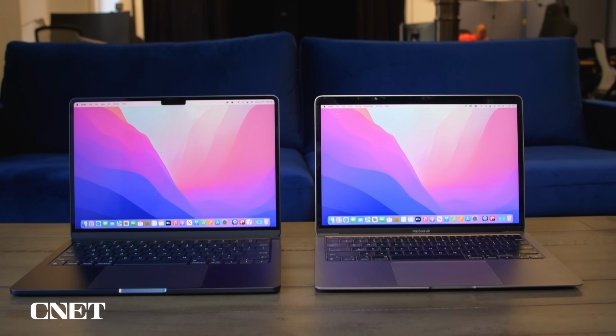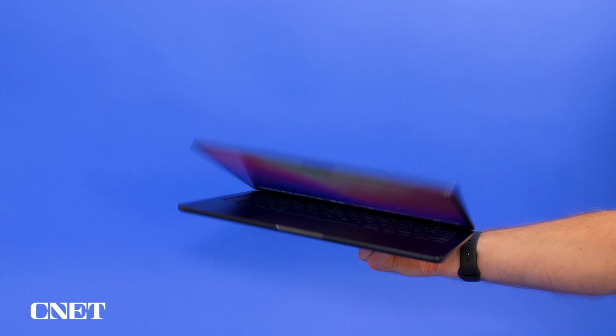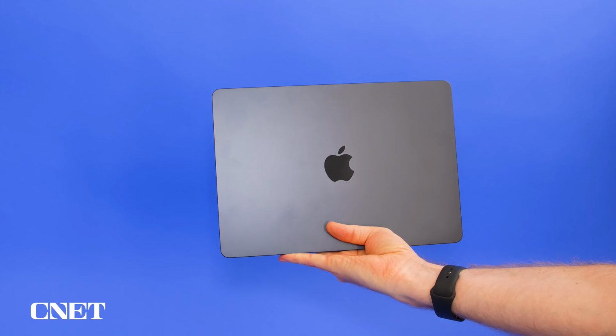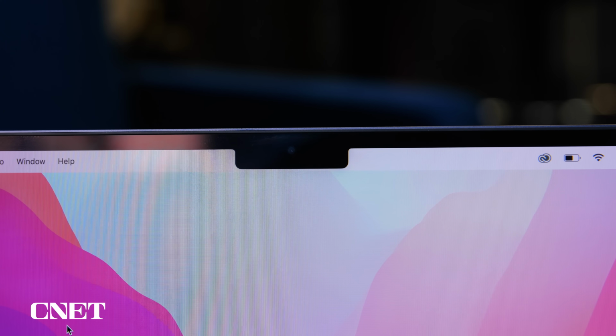So really the big reasons you're going to go for this new M2 version of the Air over the M1 version are the screen that's a little bit bigger and brighter, the new design and new colors, the M2 chip versus the M1 chip, and I think the most important thing is the new higher res webcam, replacing that old 720 webcam that MacBook Airs have had pretty much forever.